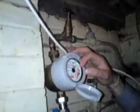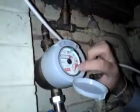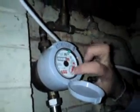This here is your water meter. This is where you take all your water meter readings. If you've ever got an internal leak in your house, this can be quite a good indication. You can keep it turned off overnight, and if that moves then you've got an internal leak. It's quite a good thing to have actually.